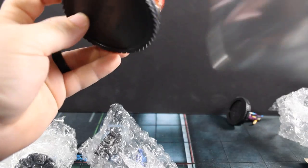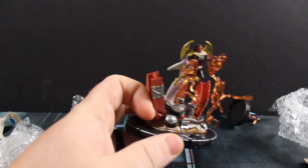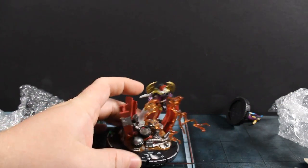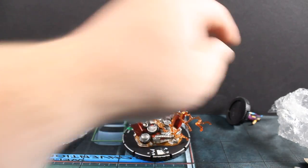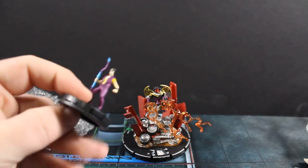So let's see here. All right, so we got something we can use, and then a bunch of these figures. All right, man, this guy's pretty heavy. If I can get him out of there without breaking him off the base. All right, so we have for our Colossal, Exodus. A lot of people are really liking him for Popper, so I'm pretty happy to have him and get to check him out. Didn't have one of those yet.